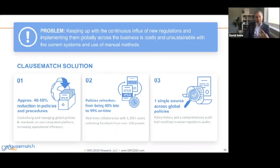Okay, well, I think I'm starting to run out of time now, but there's obviously a lot we can talk about. There's also a lot that Clause Match can help with in terms of using automated technologies to reduce the time and effort that's spent on regulatory change management and policy management.